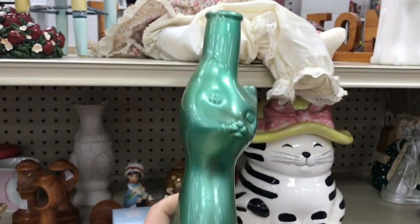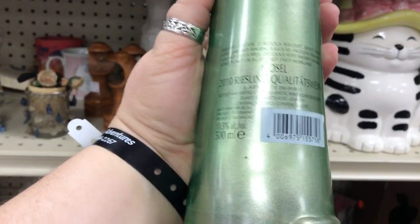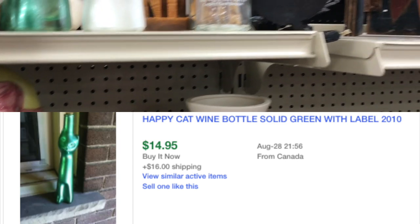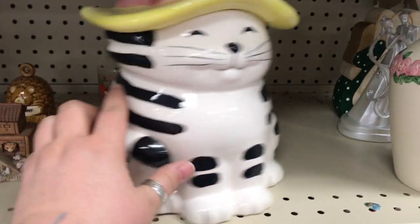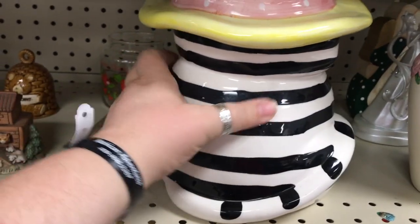Here's those cats I was talking about. So these are like a Riesling wine bottle, and they came in all kinds of colors. I think the name of it is Mosel. So there was a green one and a white one up there, and I'll share with you they're selling pretty well on eBay. And then of course when I looked at them, I saw this cutie underneath them.